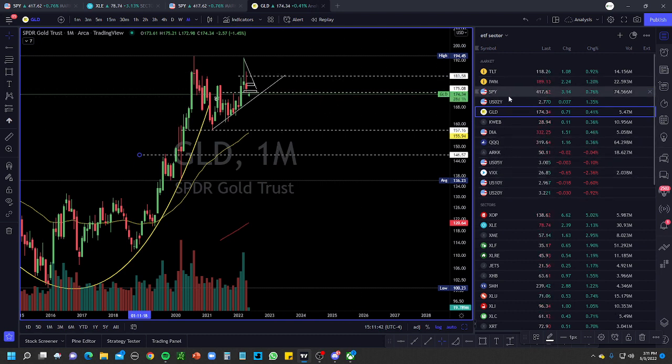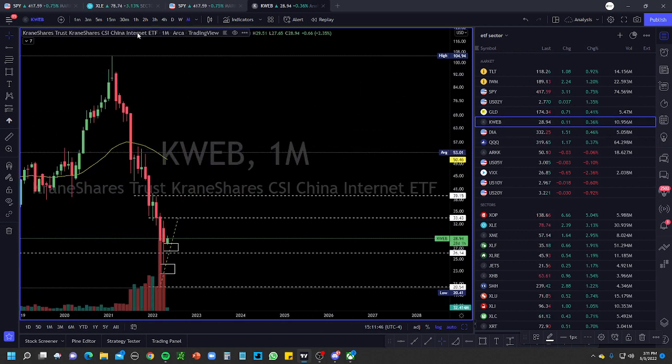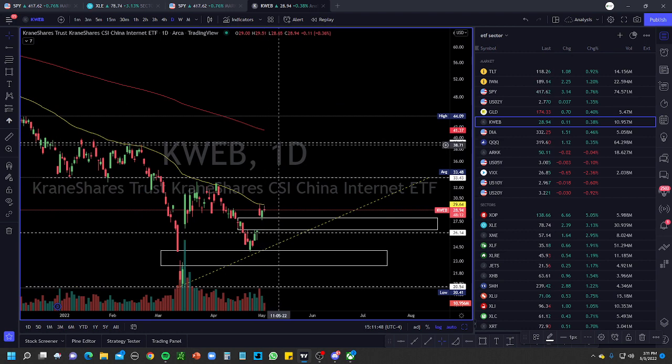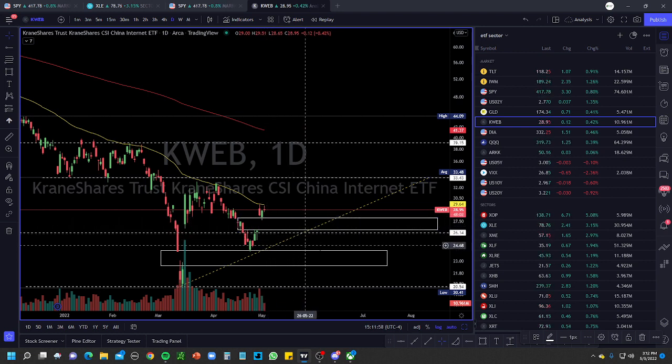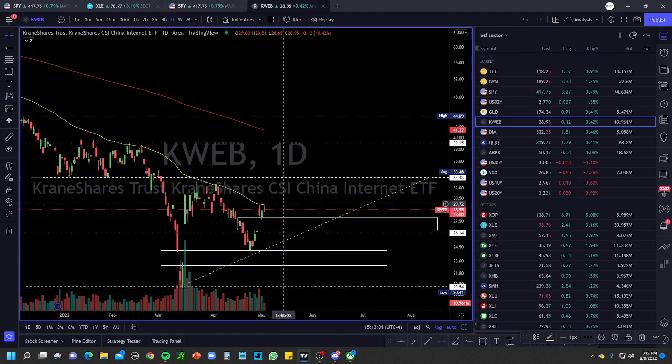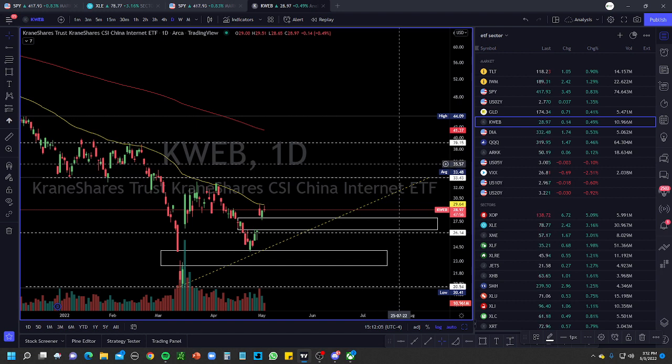So looking at KWEB, okay, KWEB, unfortunately, on the daily, not really great moves here. We got a gap up. We're consolidating above this gap up, and now a retest of 27 is possible. But if this level fails and we break down to about 25, break this trend line, we're going to go down. But if this level holds, I want to see a slow move to 33, then about 40. Okay, so this is something that we want to concentrate on to see how KWEB does.